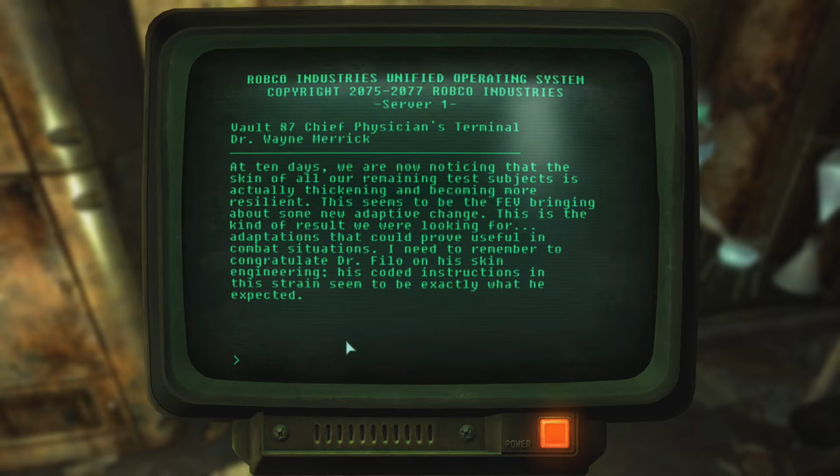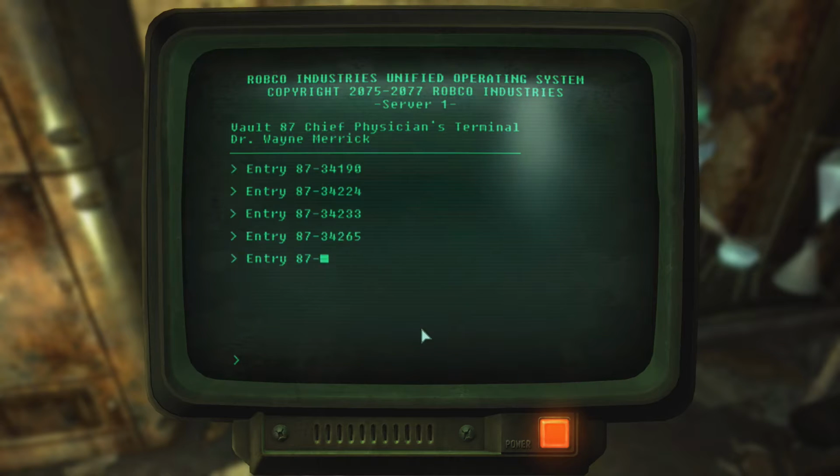Okay, so basically, they are trying to create some kind of super soldier, because what else would they be doing here, right? It's always the same old story.